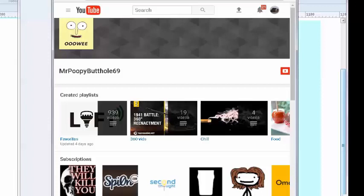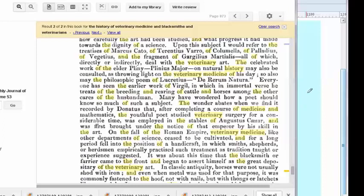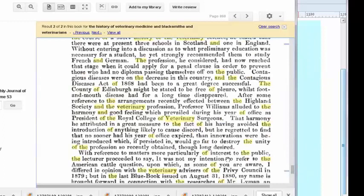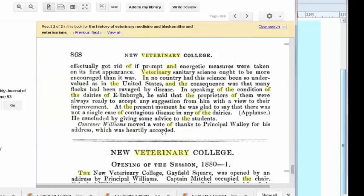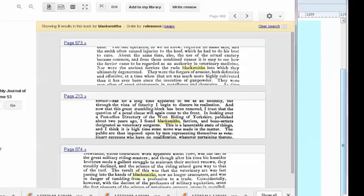Okay, look, here's another farrier journal with some more info on blacksmiths and what they were like. The vets, the first vets, see, those that don't learn from history are destined to repeat it, okay? Darn it, I didn't want to lose what I was looking at here. Okay, this is a very interesting read here. Okay, and this is The Veterinarian, a monthly journal of veterinary science, volume 53.